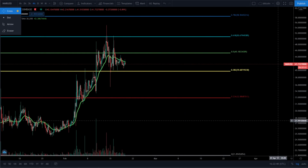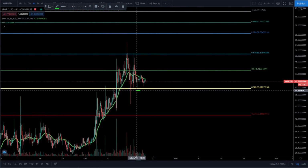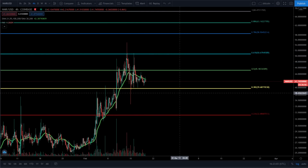Now, we are holding up this 40 cents as support still. That's really good support. I am expecting for us to come up here and break 45 cents. And after 45 cents, let's have an attempt at 50. I'm sorry, I keep saying cents. Dollars. $40 has been a really good support.